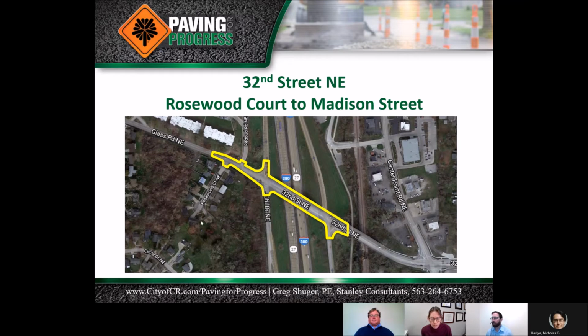So as you can see in yellow is the general project limits, and they stretch from just west of Rosewood Court to just east of Madison Street. Madison Street is the frontage road along northbound I-380. Those are the construction limits. That's where traffic will be unable to venture through that area. However, the actual closure limits will be just a little bit different, and we'll go through those details in just a minute.